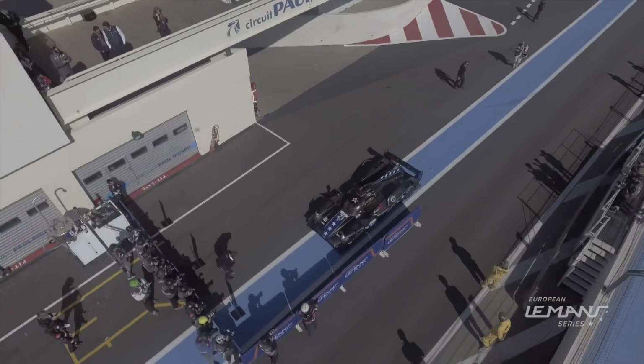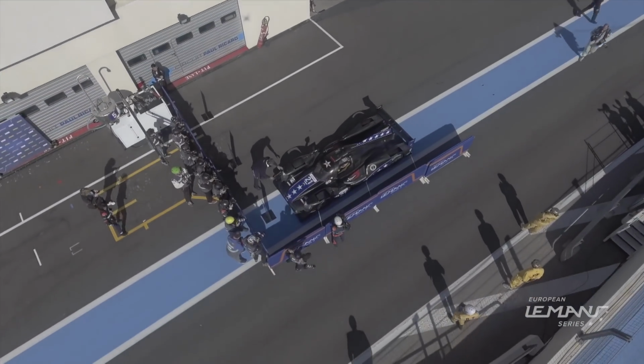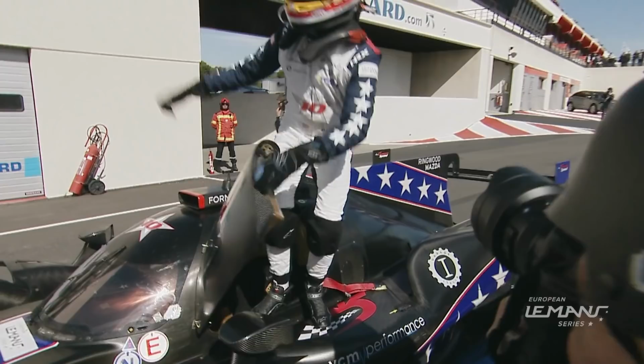Ben Hanley brings the Dragon Speed car into Parc Fermé. Race winners once more.